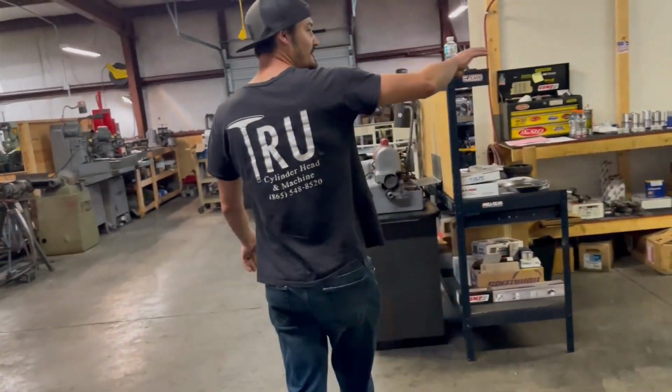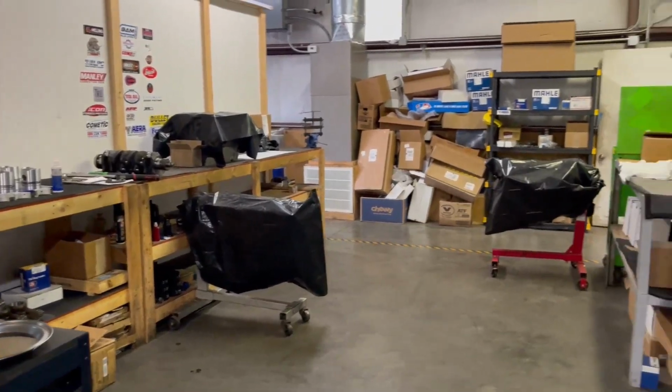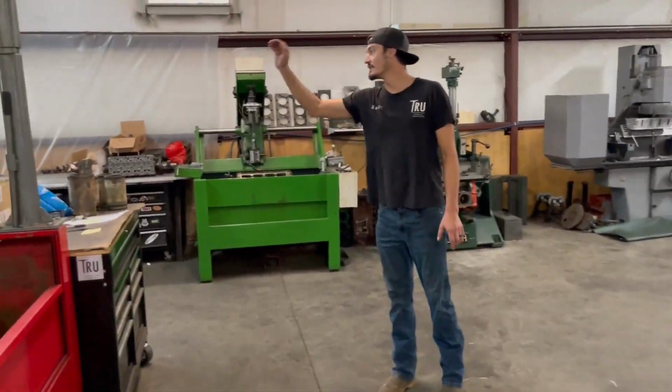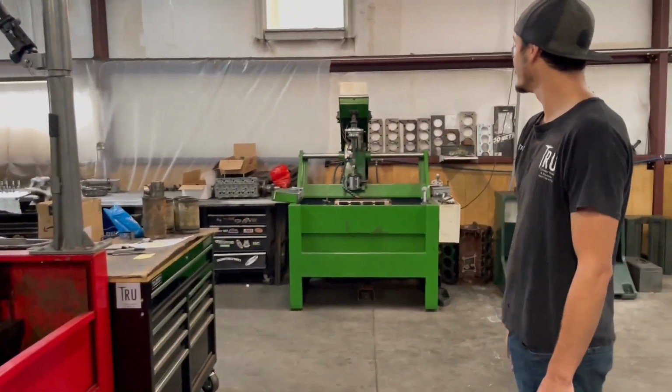This is generally our assembly area. We do all our assembly work. You go over here, all our block work and cylinder head machine processes are done through here. All the dirty work, cleaning, hot tanking, all the greasy, nasty stuff is done over here.